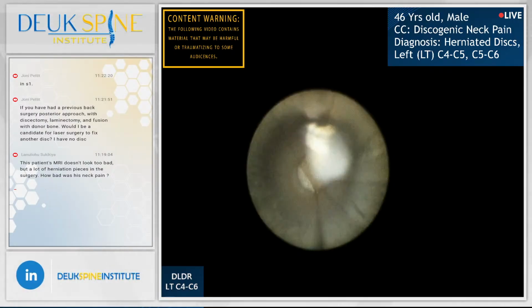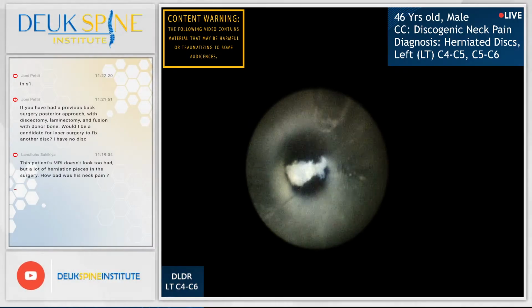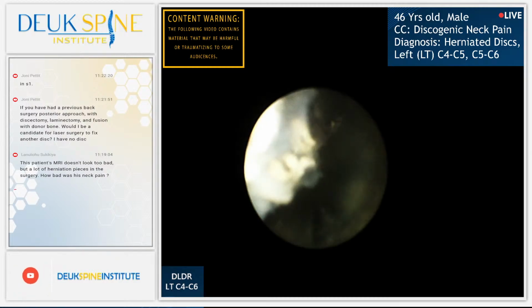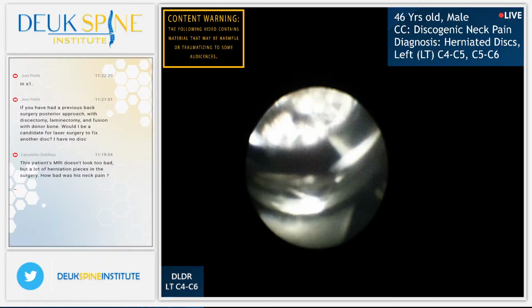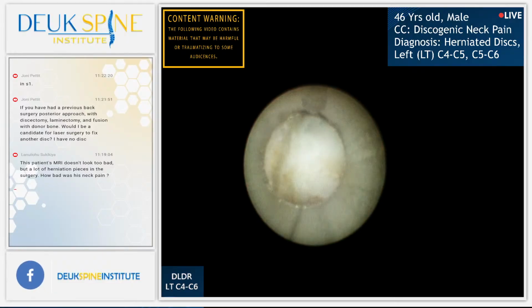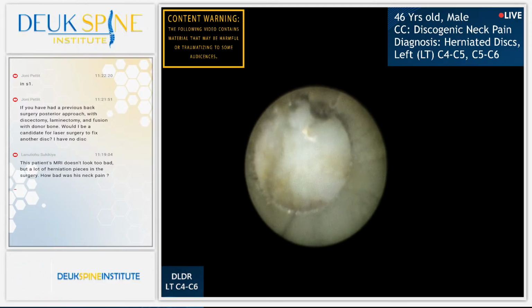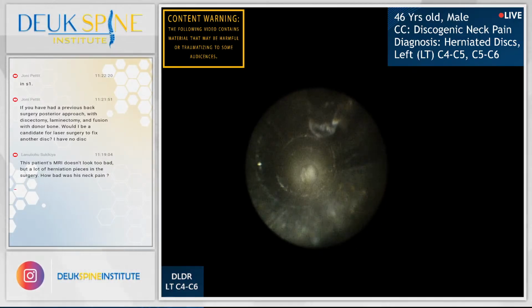The next patient, there's another herniation coming out. The next patient, she's from Florida. She's the one before the patient from Iceland, I believe, right? And like I said, she had a fusion with me almost 20 years ago, and now she has adjacent segment disease, and we're going to fix her SI joints and her piriformis muscles.